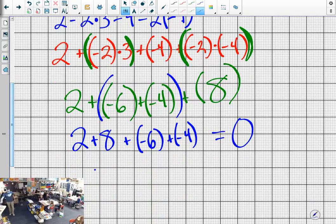What do we call a number and its opposite? Additive inverses.